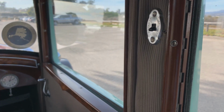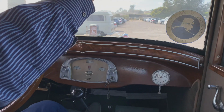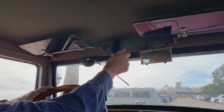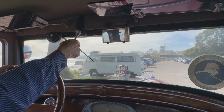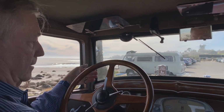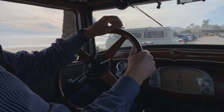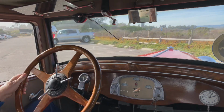Huh. Well, I don't know if that works. But anyway, all these accessories were custom built just for this car. This cranks out your windshield for your AC, have you? And it's just a really, really fine car. Here's your parking brake. We're just going to go for a little ride. It's quiet.